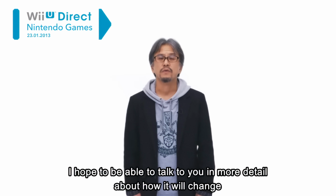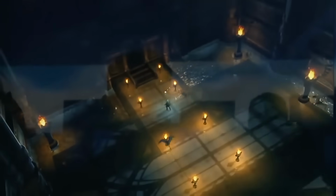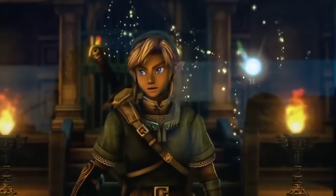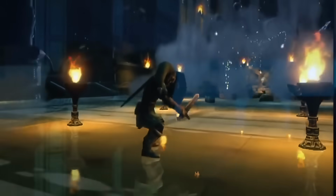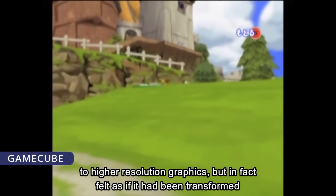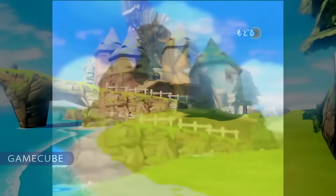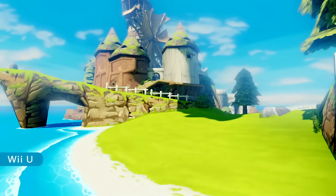And speaking of past Zelda games, after the team behind the Zelda HD experience had shown off their tech demo at E3, the team continued converting past Zelda games into HD in order to find the right art style for this new Zelda game. While converting Wind Waker to higher resolution graphics, they noticed that the change had completely transformed the game, beyond cosmetic differences.